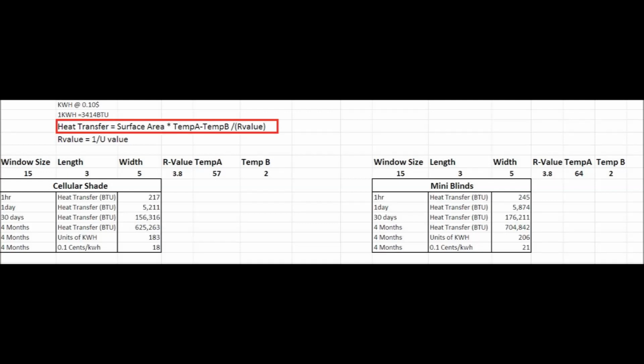So this equation's result, heat transfer, is BTUs per hour. It's directly related to the surface area in feet times the difference in the temperature on the outside of the glass versus the inside of the glass. And then you take that and divide that by the R value of the glass, and that will get you how many BTUs per hour the window loses.